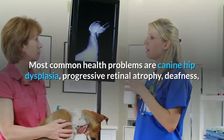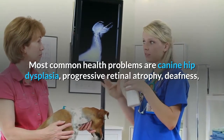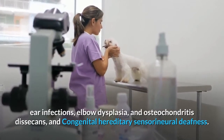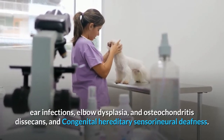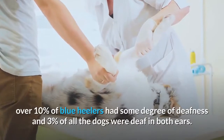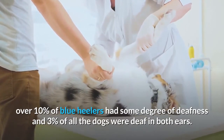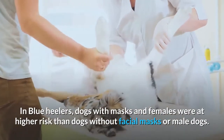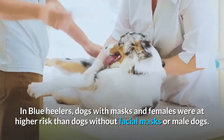Health issues. Most common health problems are canine hip dysplasia, progressive retinal atrophy, deafness, ear infections, elbow dysplasia, osteochondritis dissecans, and congenital hereditary sensorineural deafness. Over 10% of blue heelers had some degree of deafness and 3% of all the dogs were deaf in both ears. In blue heelers, dogs with masks and females were at higher risk than dogs without facial masks or male dogs.